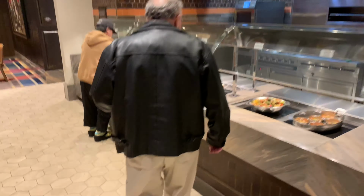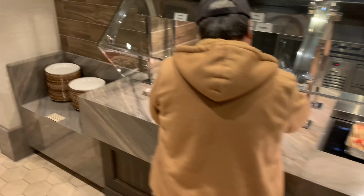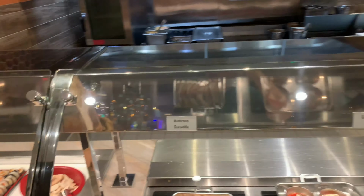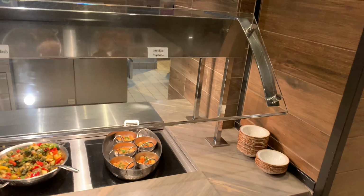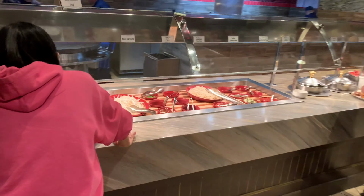So I'm going to start over here. It's the revival section, it's called. Sushi and all kinds of different stuff here. It's all labeled. I'm going to comment on some of the things that I ate.